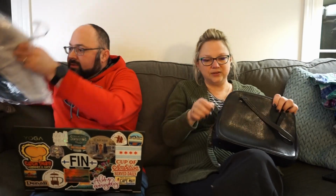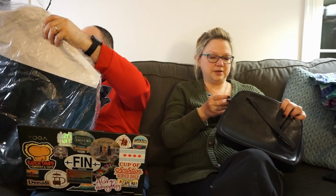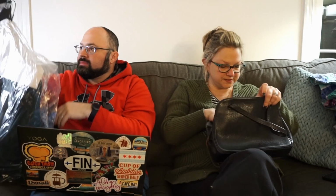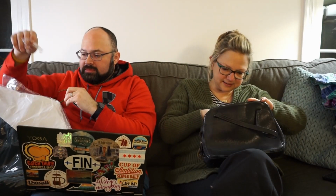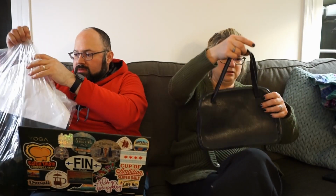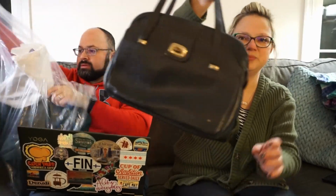Shabby. So we got a purse. It doesn't look that great. Let's see. I think the tag is off. Wow, this is really old. Talon is on the zipper. There's no branding inside. So I'm not really sure what I would list that for. I have no idea. It's kind of interesting. Could clean it up. It's kind of pretty. We'll say maybe 20 bucks.